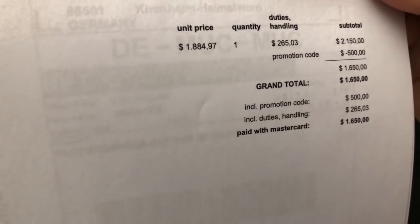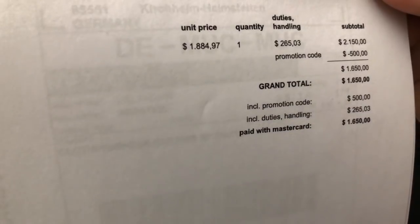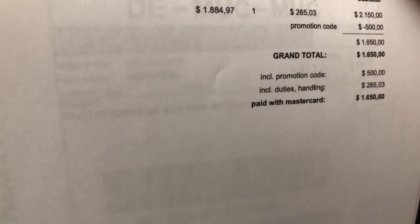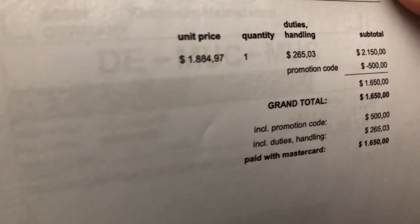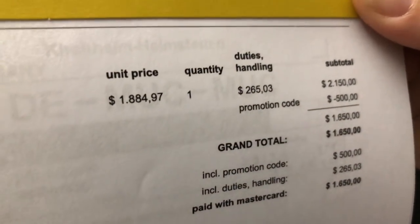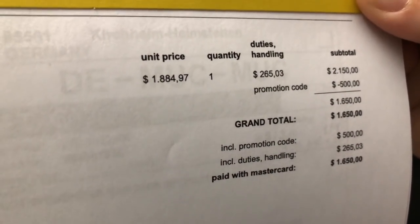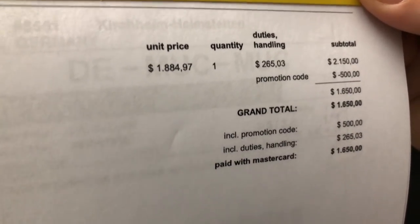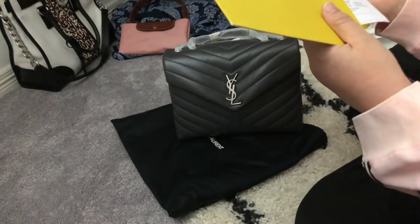With the promotion code that was on that day, it took off $500, so I ended up paying $1,650, all in, with the duties and everything. It was free shipping worldwide by MyTheresa.com, so it came relatively quick. It only took 2 or 3 days, which is awesome because that's how long it takes for something to ship in the US. So I'm really super impressed with that.